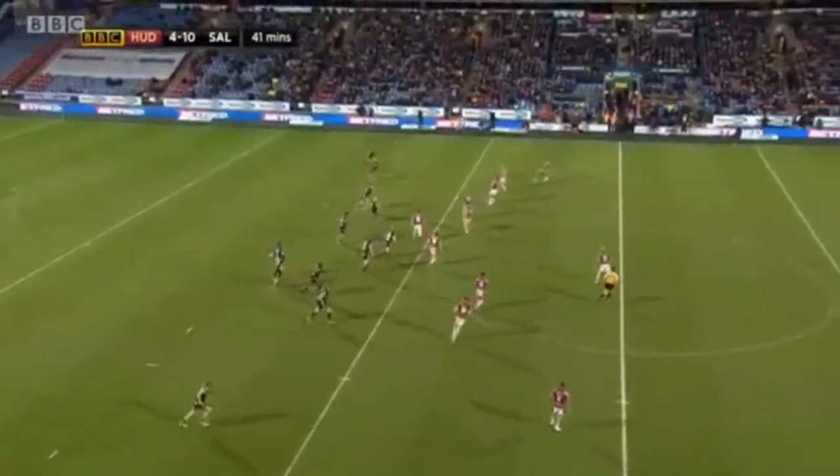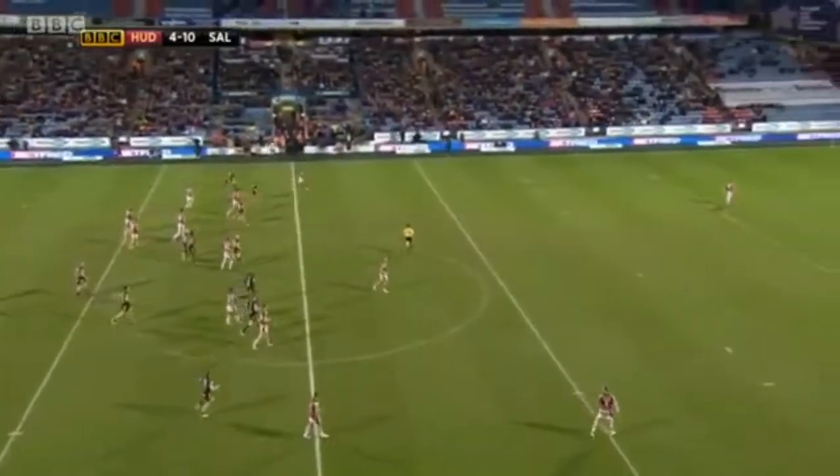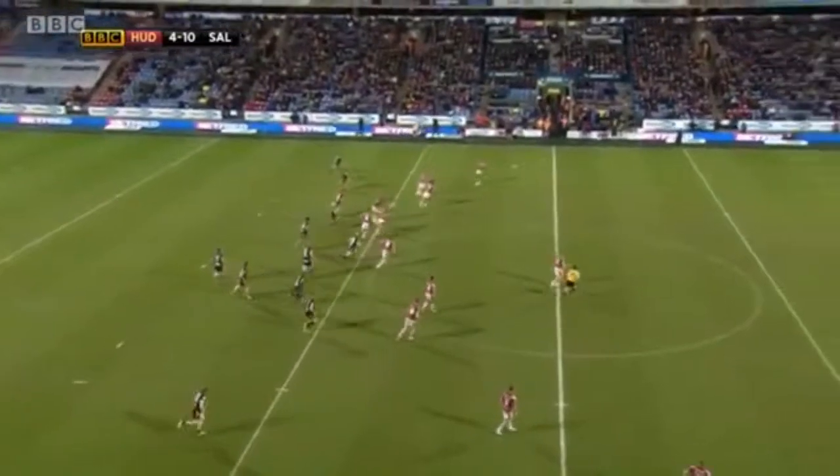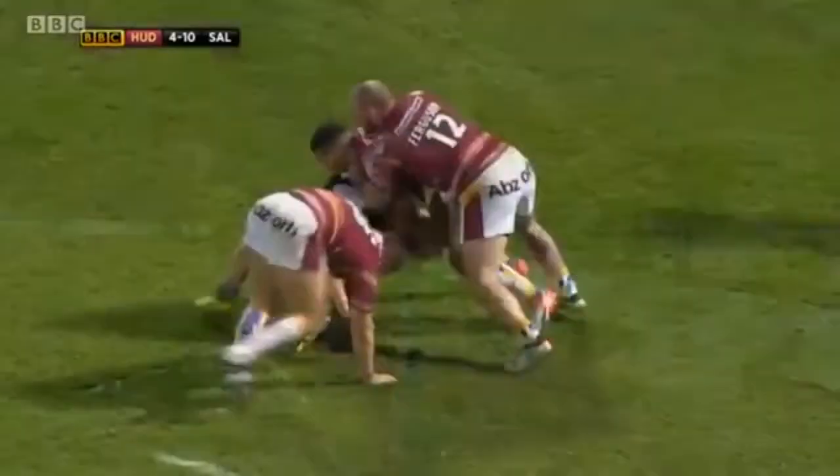Josh Wood, who's on the field in the dummy half position. Dobson with a kick downfield. It's a 40-20, I think. Well, he silenced the home crowd right behind the 40-metre mark. No doubts about it. Absolutely no doubts about it.